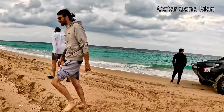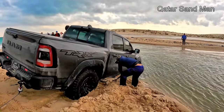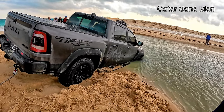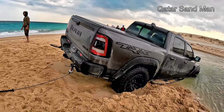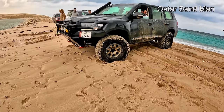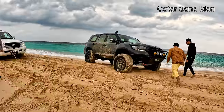Are we gonna double winch? We're gonna double winch. Double winch, yes. This thing's a beast.